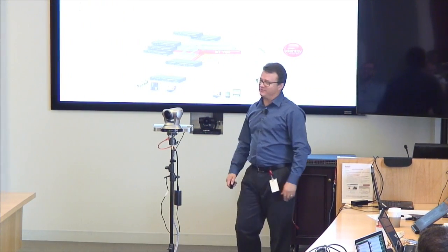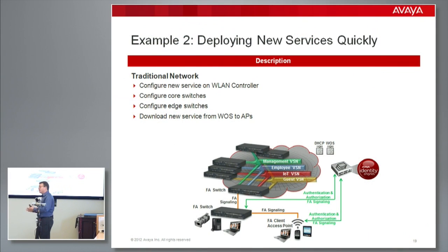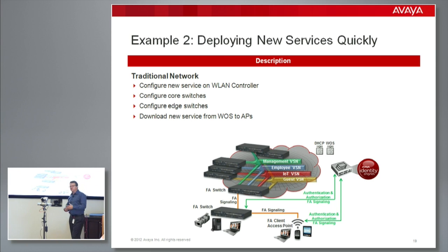Moving on to the second example. Okay, second example, what is this? Consider a network that already exists. It's a network that's been configured with multiple services. Same diagram. It's a network that consists of many APs already. You're not rolling out new APs. In this example, what you want to roll out is a new service or a new policy. As an example, we have this employee virtual service network that already exists.